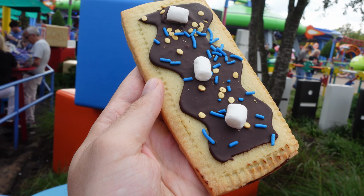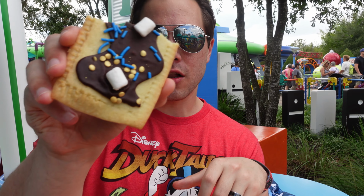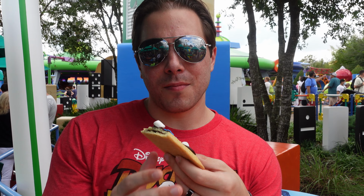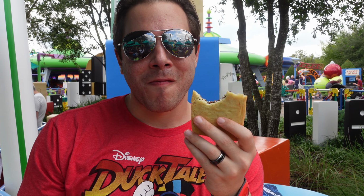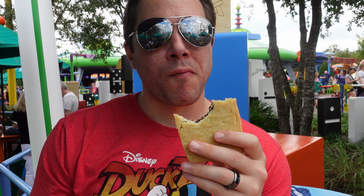This is the Woody's Lunchbox Tart. It's the holiday one, obviously. Hot chocolate flavored. I don't think I've ever had a chocolate one from here. Do they make chocolate Pop Tarts? They make chocolate frosted Pop Tarts. I don't know, they make ones with chocolate. I like the s'mores Pop Tart.